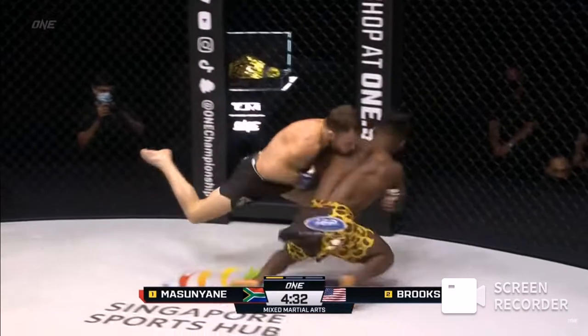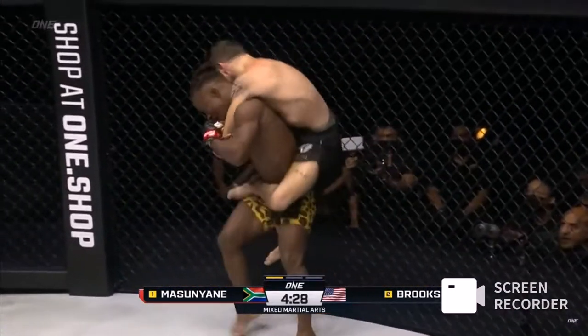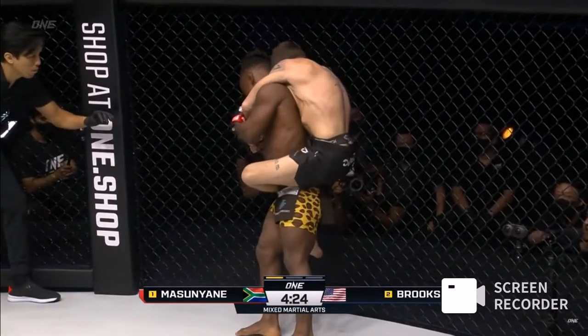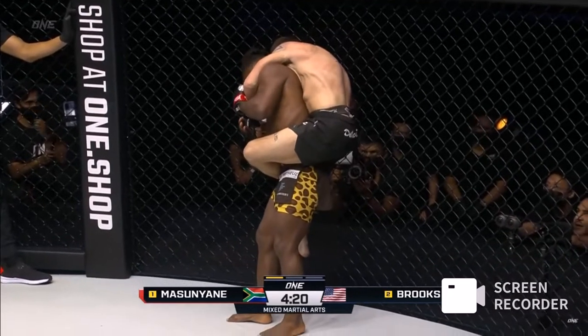There's a nice little hip toss. Bokang does a beautiful job of staying on his feet as Brooks jumps to the back. Oh, have a look at that from Jarred Brooks, riding Bokang Masunyane. Nicely done from the American. Let's see what Brooks can do here with this back position.